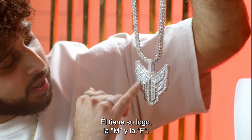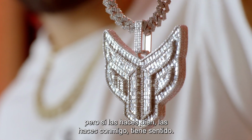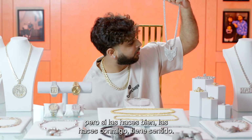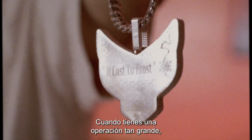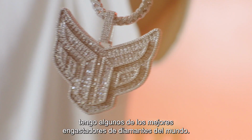He's got his logo, the M and the F. Emerald cuts are harder to set, but if you do them right, you do them with me, it makes sense. When you have an operation this big, you're not setting all the diamonds yourself. You have diamond setters. I've got some of the best diamond setters in the world.